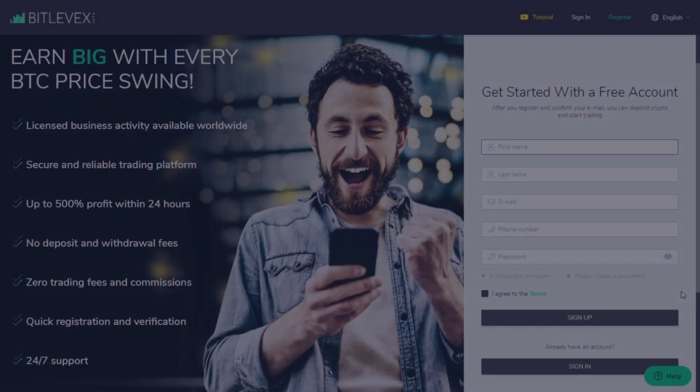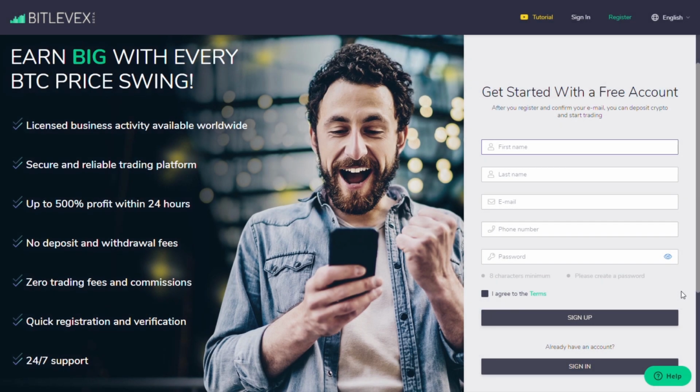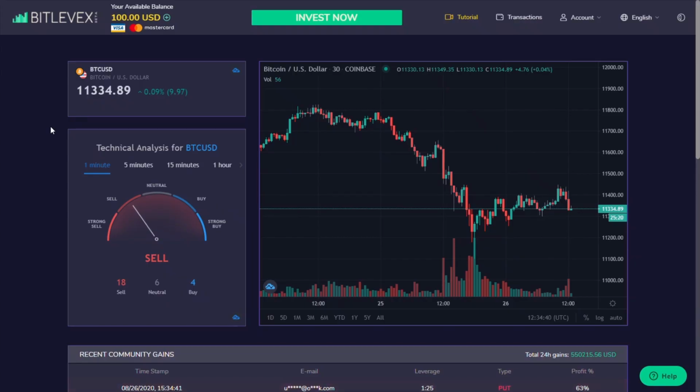The first step is to make an account. Enter your name, surname, email, phone number, and create a strong password. After completing the registration form and logging in, you will be presented with this front page.